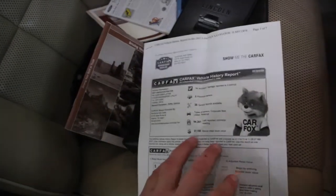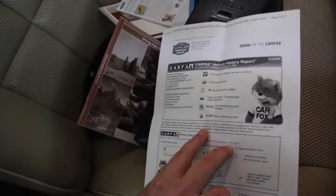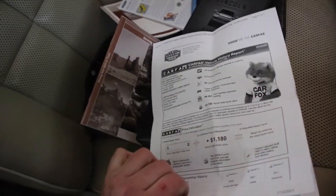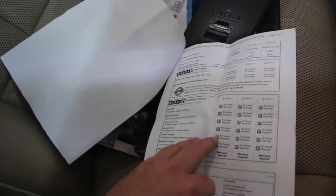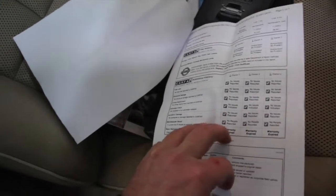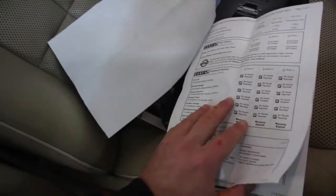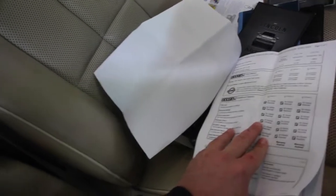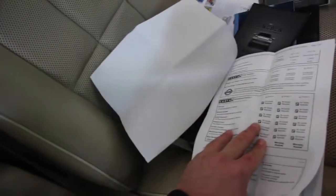Of course, it has a clean Carfax. There are no accidents or any flagged items. The vehicle was driven, as I've already said, in PA. And it is a three owner, which some people say, oh, why is it a three owner? Well, the average amount of time that a vehicle is driven nowadays is 3 years. So this is average. It's not above average, it's not below, it's average.